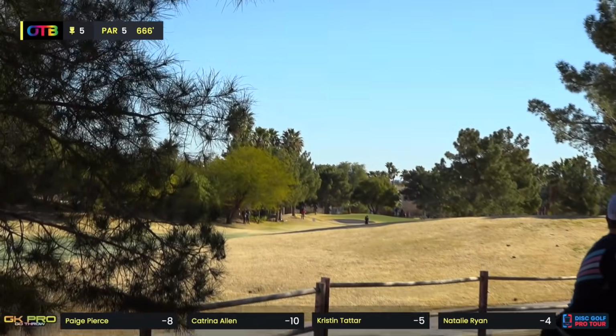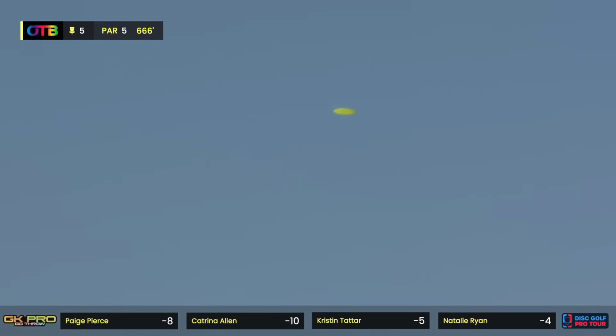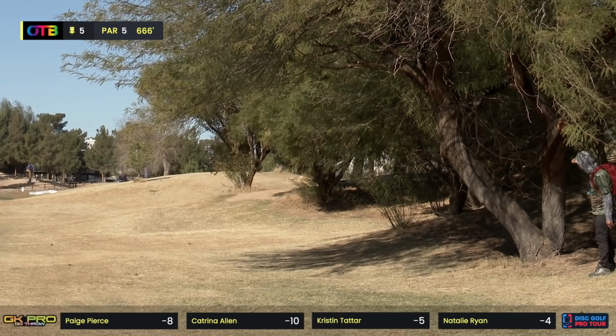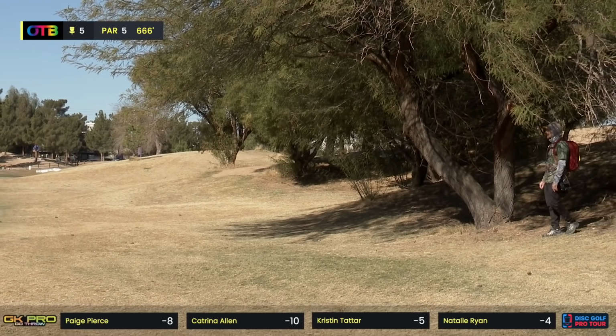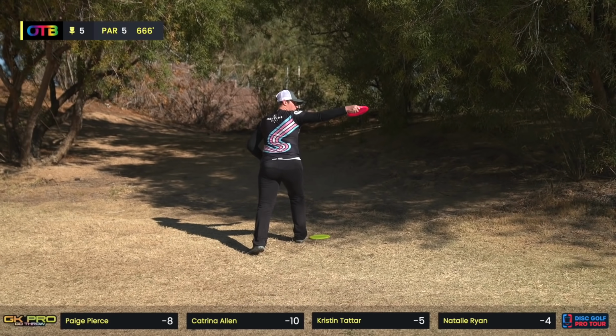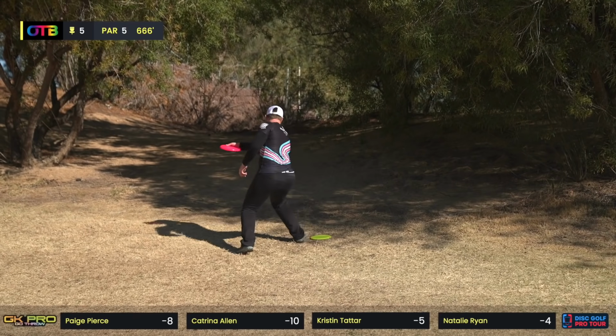And if you have something like her Grace that's going to definitely fade back, as long as you hit the line, it's a pretty safe play, honestly. And that is too far left. Likely going to force Natalie to lay up here, which still means she can get a birdie.